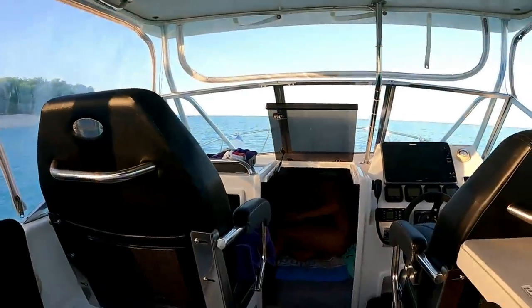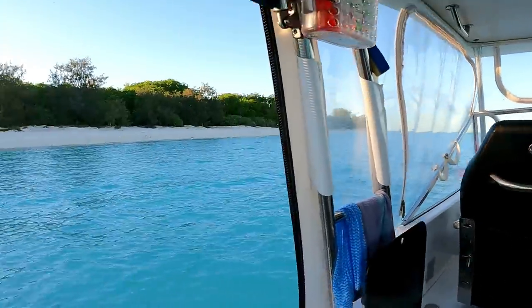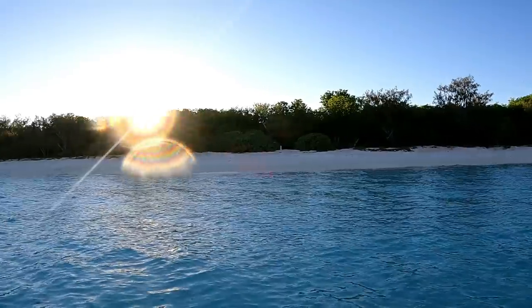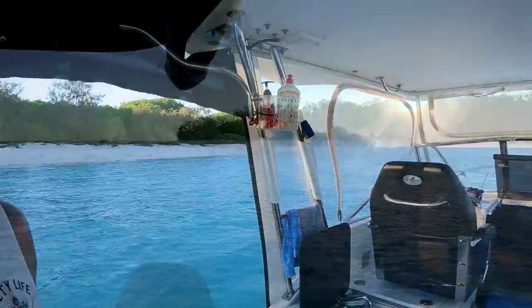Morning. Jill's just up there doing a little final touches before we head off, just waiting for enough water to be under us. There we go, clear it is though. With the boats there starting to prep up. Probably a little bit later than what I wanted to get away.